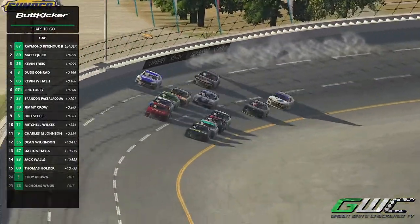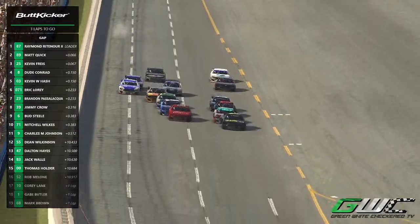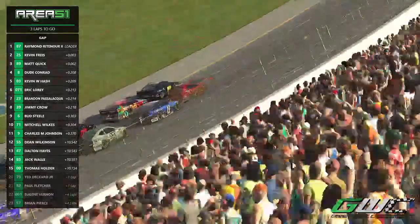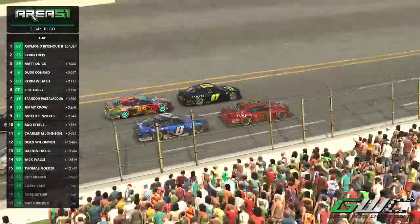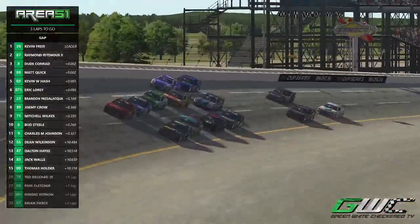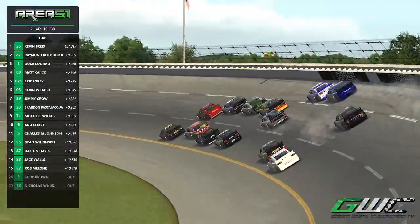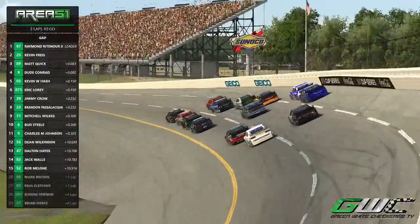So let's say if I'm Matt Quick, the hope for me, if I'm in this position right here, is I want to try to push that 87 Raymond Rittenauer as far forward as I can and try to sneak in front of the 25 of Kevin Fries. But right now Kevin's actually getting a big push from Duke Conrad. So let's say two to go here. Right now it's really anybody's game. Bud Steele's still trying to make the top work with Charles Johnson, but again, I think with those connection hiccups, it's just not easy for them to work together like they'd like to.